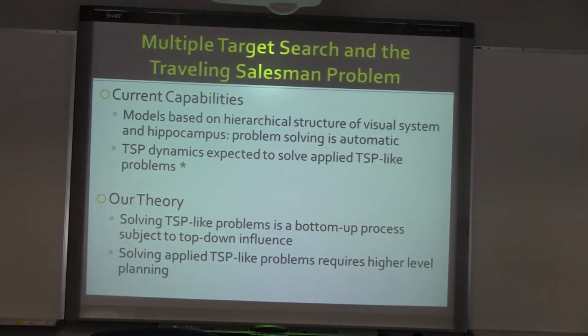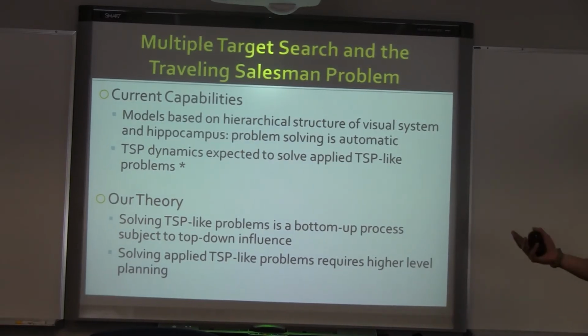So in terms of modeling, this was going to be a modeling talk because Shane and I model stuff. Our current capabilities or models are based on the hierarchical structure of both the human visual system and the human hippocampus. We'll go through some of the individual models, but basically they assume that this problem is solved from the bottom up, in a very perceptual-system way, and it's structurally solved without a whole lot of input from strategy and top-down control.